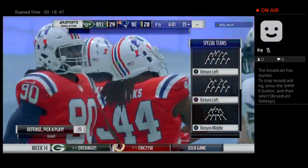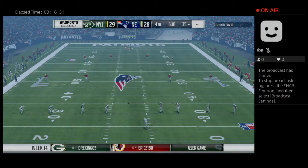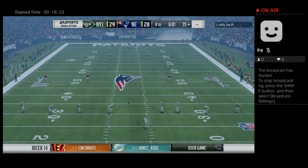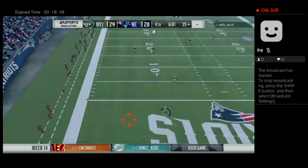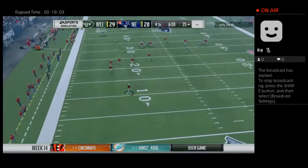I think we can figure out why they went for 2 there, right? Up 1, you want to make it a field goal difference if at all possible. They didn't get it. Now they've got to play some defense down the stretch. Yeah, not much margin for error now for your D. They just have to get it into range. That'll be taken in the end zone.